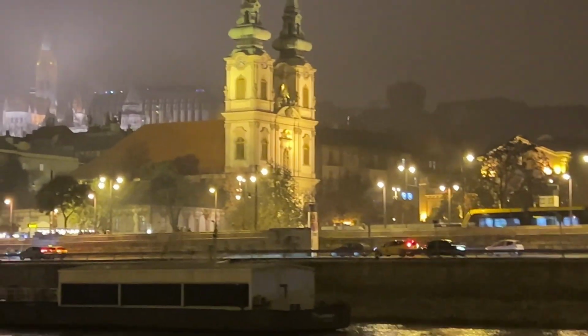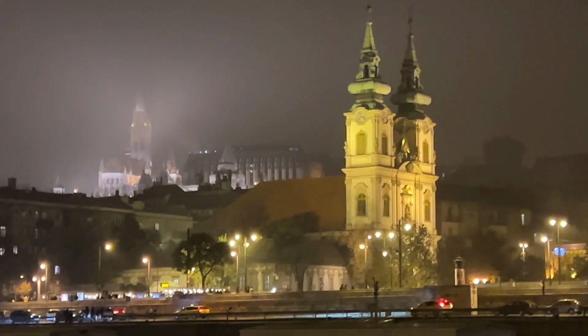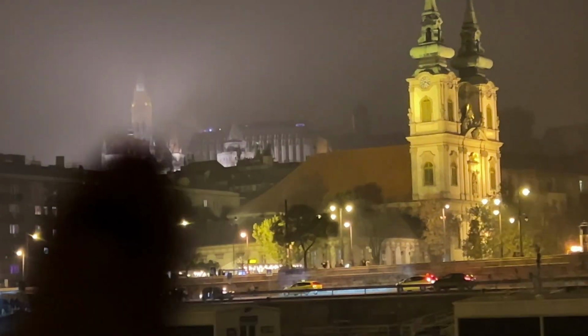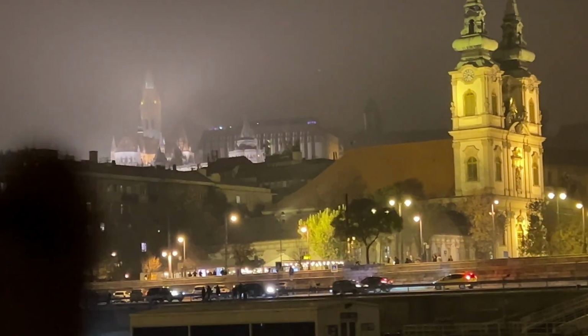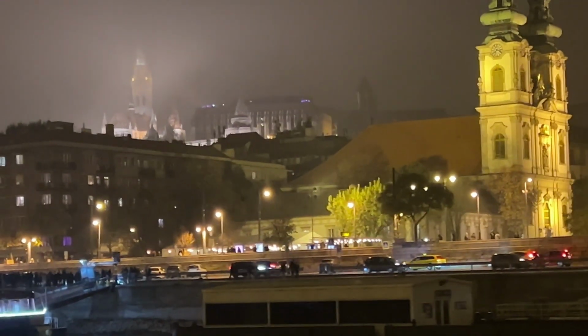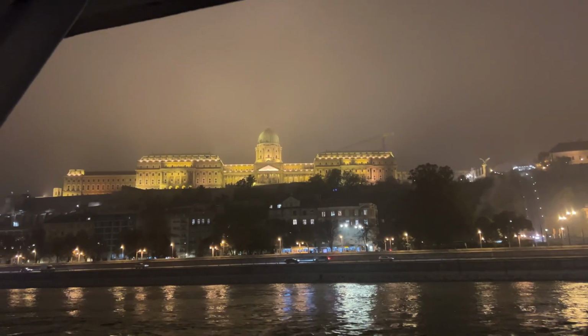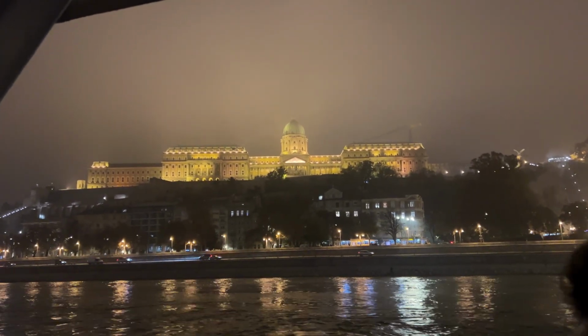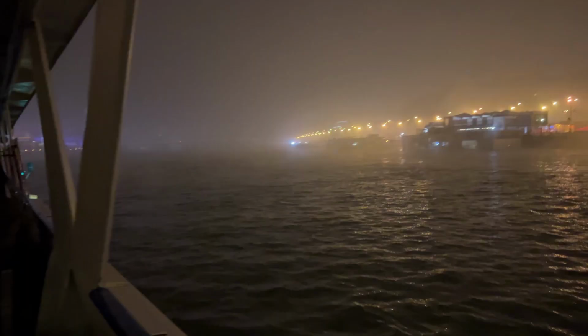Our hotel we are passing. It's very hazy, so he's still struggling to see. But this here is our hotel, and this is like Fisherman's Bastion on the church. Enjoying yourself? Looks quite nice at night, doesn't it? You know, and the lights are surrounding.